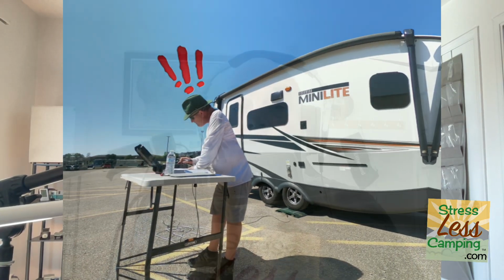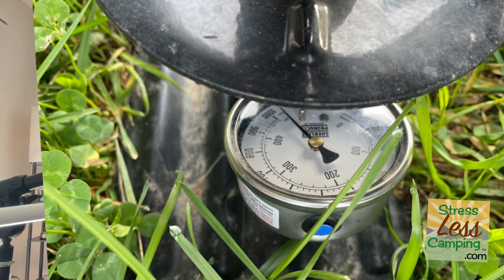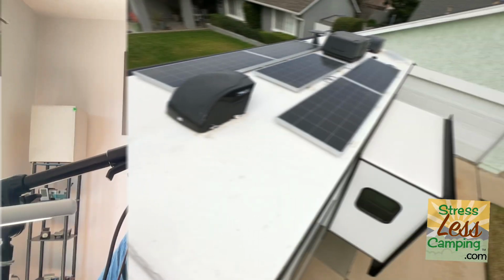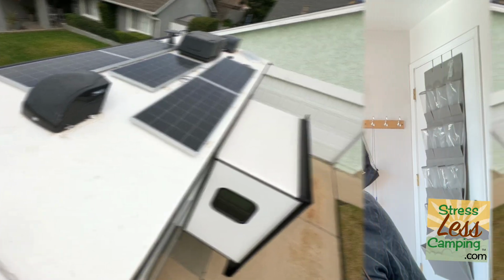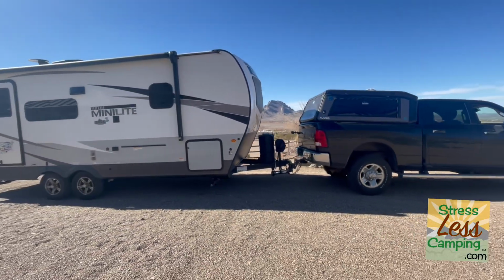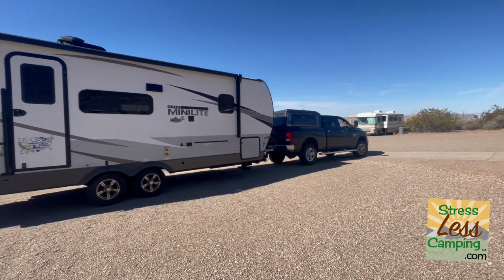We actually had this trailer weighed professionally, which I think is always a good idea for any truck and trailer. And what we found was that there was almost 1,000 pounds of tongue weight, which is way more than we thought. And that might have to do with all the solar and lithium and just the junk in the trunk, right? In fact, I think everybody should have their trailer weighed. But because of this, we decided to upgrade our truck from a 1,500 to a 2,500.